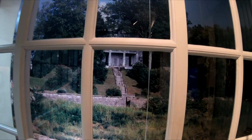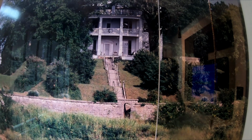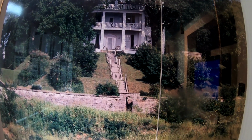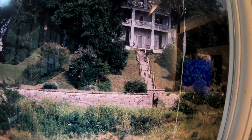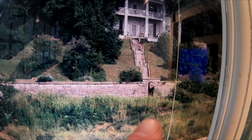Remember the Cherry Mansion episode? Wow. That is amazing. So now we see what it's like from the standpoint of the steamboat. The gate, and then he ran down.